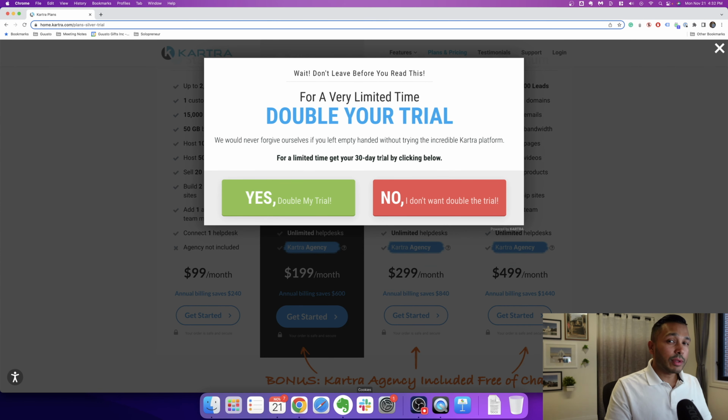I believe this only happens once. If you clear your cache and cookies, maybe you can get it to happen again. But if you do get this trial option here, I suggest you just go through with it, hit double my trial, go through the checkout process, and you will get a 30-day trial for $1.